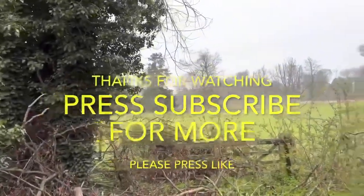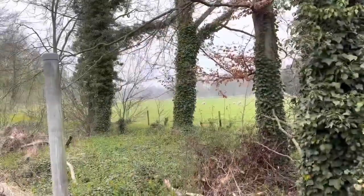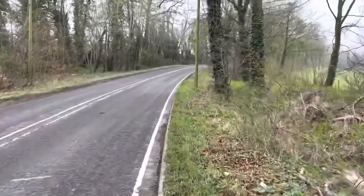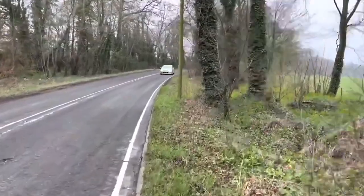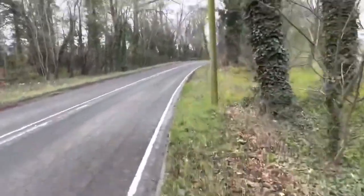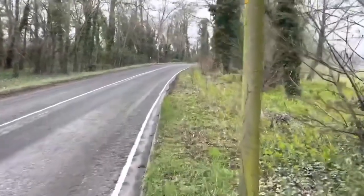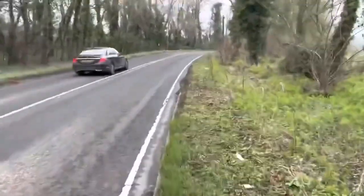I think that's the end of that public footpath, although there's a sign still there. There's not really a way of getting through there anymore, which is a shame, but people are going across private land and doing stuff they shouldn't. It's not surprising really that these pathways sometimes get closed down or allowed to go into disrepair.